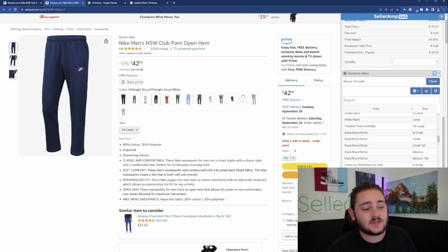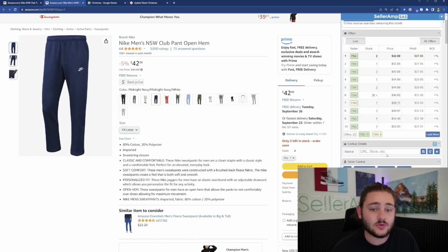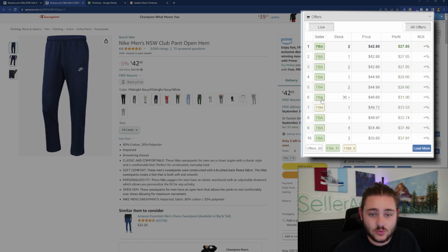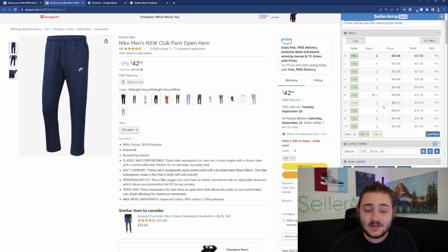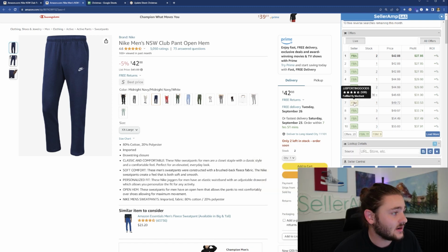And to take that even a step further, if you want to find more profitable products during Q4, you're going to want to use the offers tab of SellerAmp down here to start sourcing more profitable products. So if you're an existing Amazon seller, you're probably super familiar with this panel. You've probably found thousands of dollars in profit through this feature here.